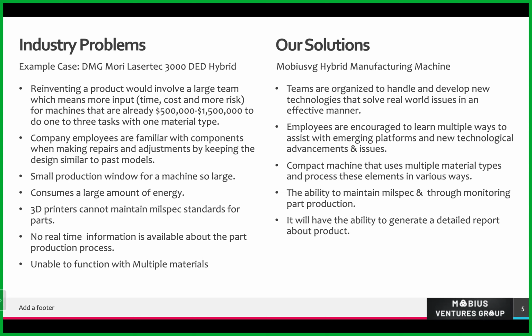Our solution, well, we'll have employees that are encouraged to assist with emerging tech platforms and new technological advancements and issues with our machine and with our design. And we will be able to monitor and maintain the mil spec of our part production in real time. So you'll be able to have a real-time generated report if there's any defects or material flaws.